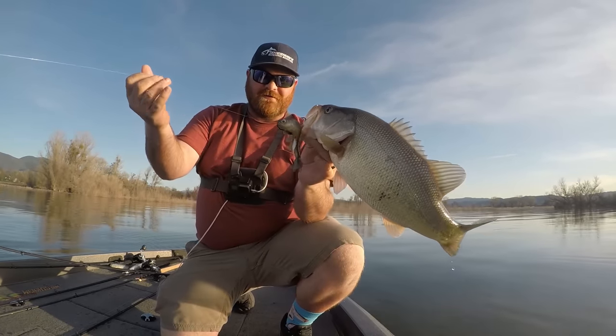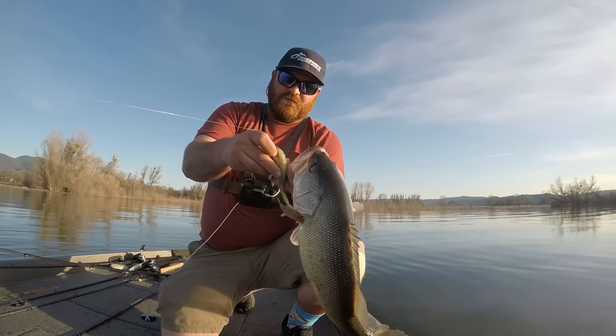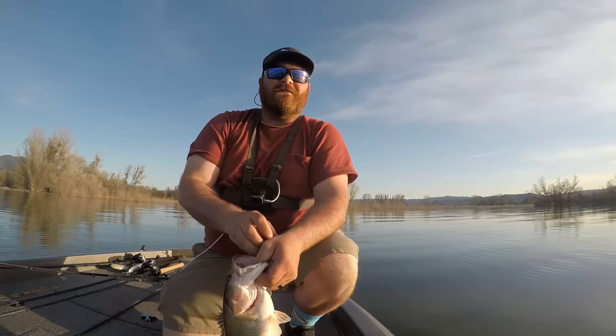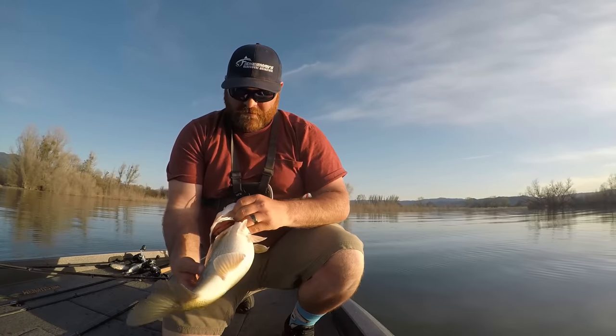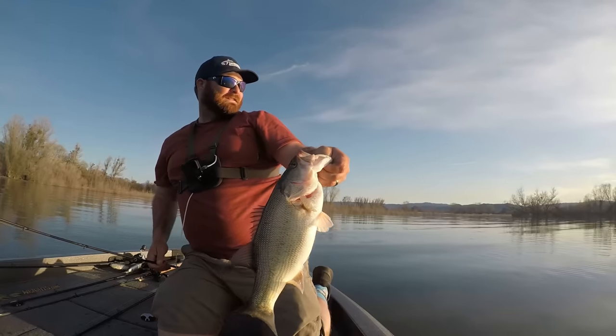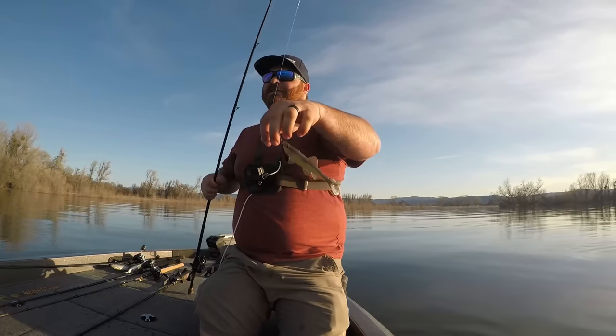Not a big one on that trash fish, on a 7/0 Wicked Weights Wicked Willow. Anyway, not a bad fish. And I've had three bites there so far. Both solid fish, man. Oh man, I love it. Sweet. Let's see if we can get another one.